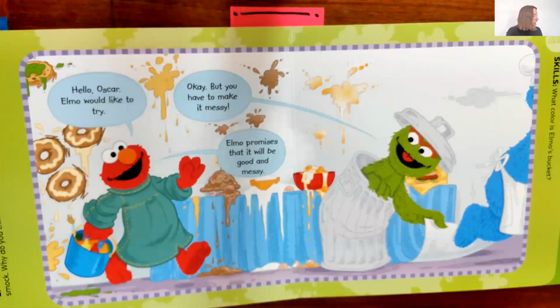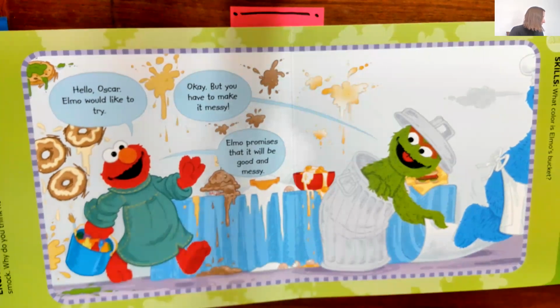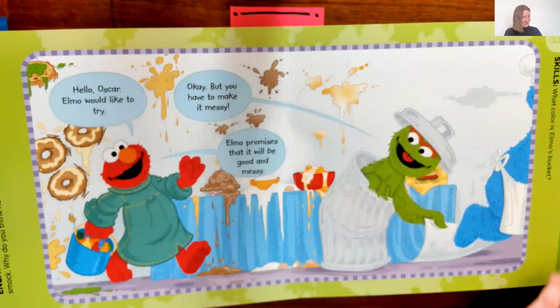Hello, Oscar. Elmo would like to try. Okay, but you have to make it messy. Elmo promises that it will be good and messy. Oh, look here. Elmo is wearing a shirt turned around backwards as a smock. Why do you think he needs to wear something like that? Yeah, he's probably wearing a smock so he doesn't get his clothes dirty. Because look at how messy it is, right? Let's keep reading.